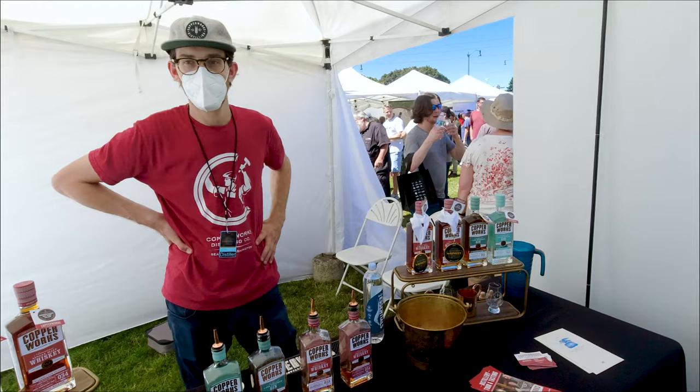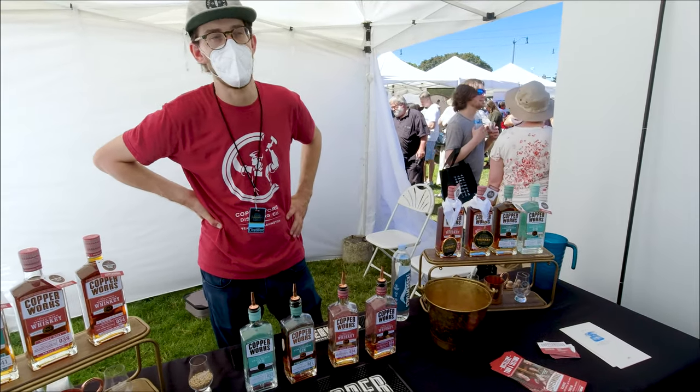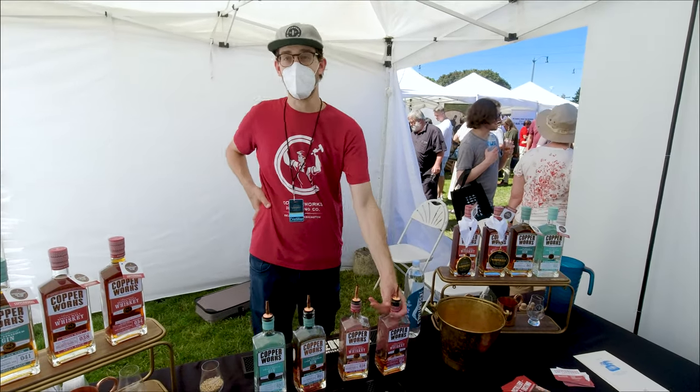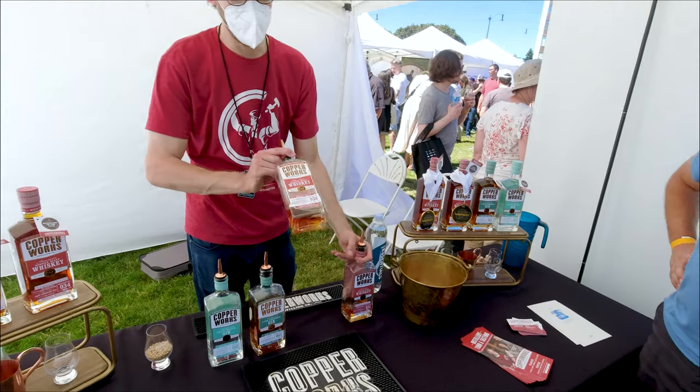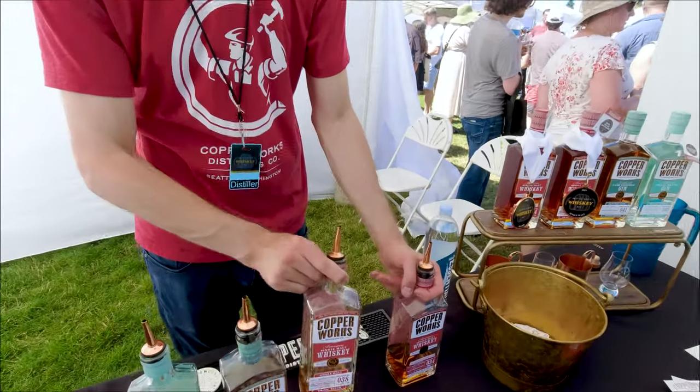So all grains are from Washington or? The vast majority of grains. So our barley's coming about 85 to 90% from Washington at this point. This one's 100% Washington. This one is probably 90% Washington.